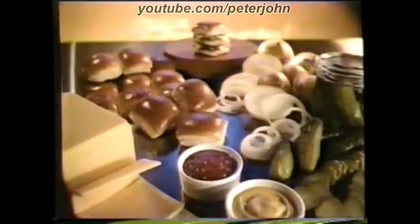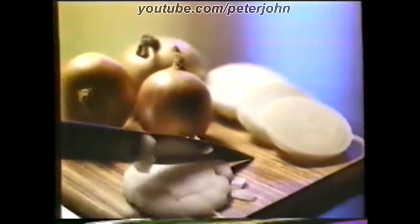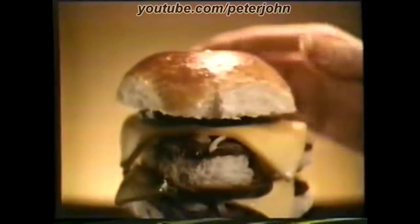White Castle Double Cheeseburger. I mean, the double cheeseburger is second to none. Two beef patties with zesty onion, crisp dill pickle on an oven-baked bun. Simply delicious.